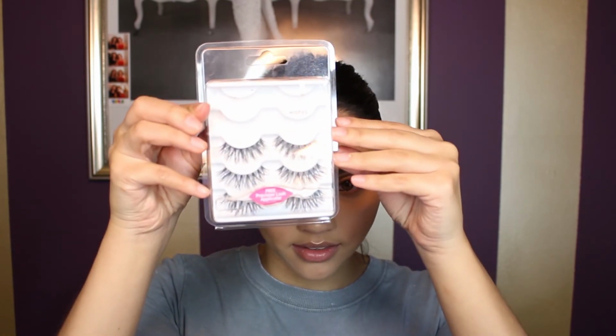Then I'm going to take my Ardell Wispies. I get the 5-pack. This is the best pack ever. It's such a steal, and it's basically the only lashes I ever use. I do need to start venturing out and getting different eyelashes, but they're just so expensive. The ones that I want to get are like $13, and I'm not very careful with my eyelashes, which is why I don't really want to invest that much money into them. But, you know, we'll see.